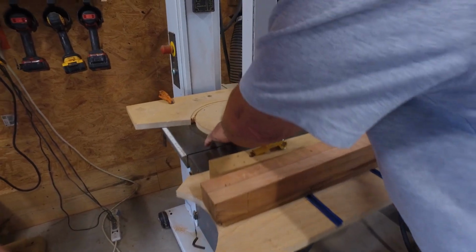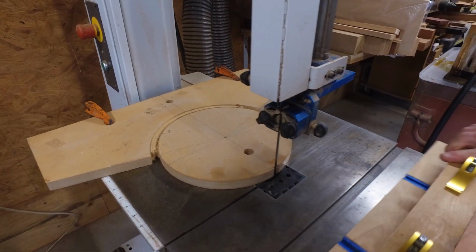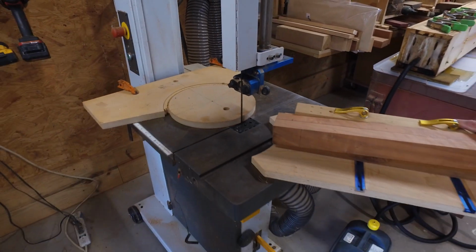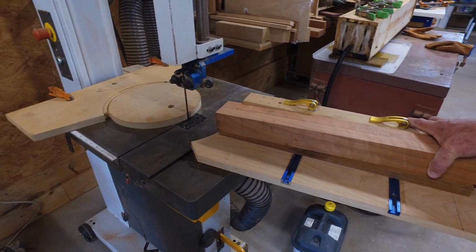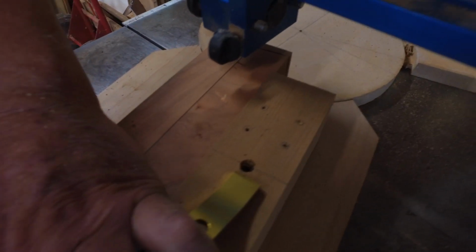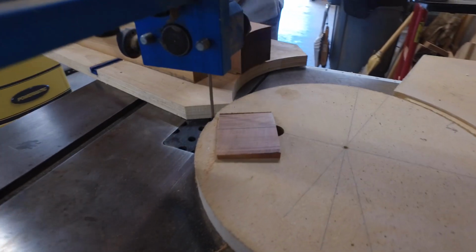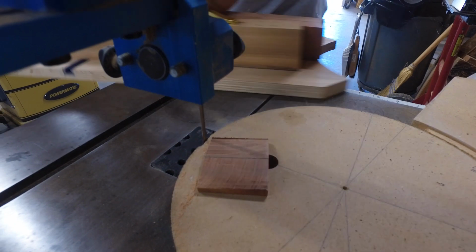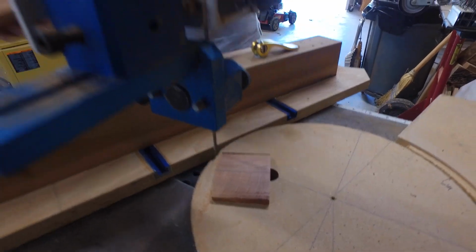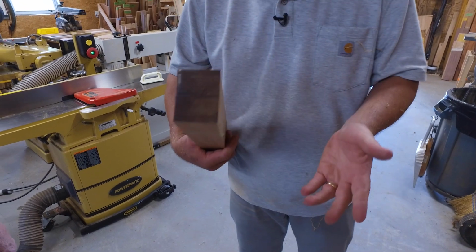I've routed a template that I clamp down to the bandsaw. This kind of fits with the template, and we'll just cut the heel real quick. So that's going to give me this angled cut, but we're not through with this.